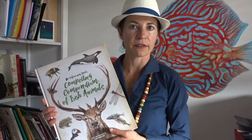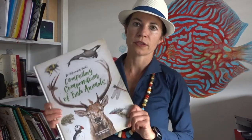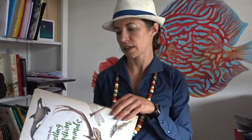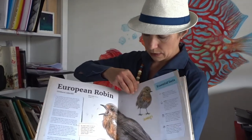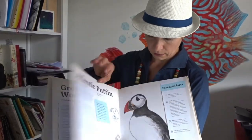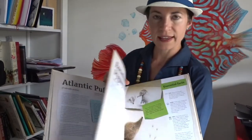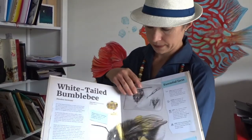It's called Dr. Hibernica Finch's Compendium of Irish Animals. It features 23 different animal species, starting from insects and ending with the huge killer whale, which is also present in the Irish waters. Not, of course, very common, but if you're lucky, you can still see it. So it's a children's book and it features a lot of my illustrations. And it's accompanied by a very witty text by Rob McGuire, who's an amazing writer.